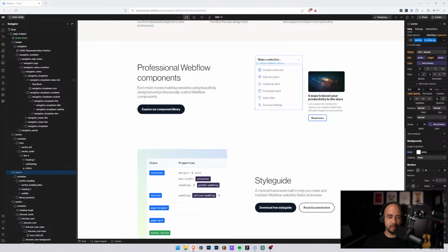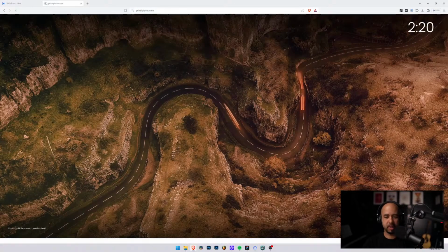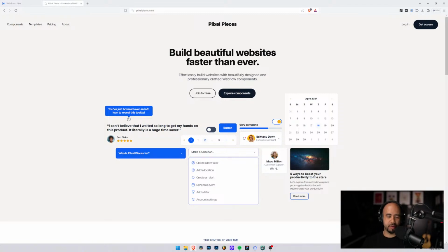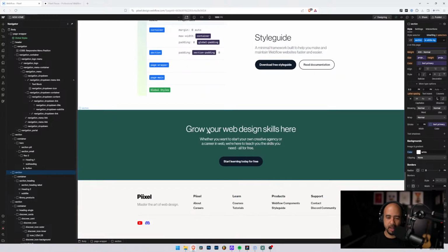And then our products. We have our component library, which of course is Pixel Pieces, which is something that, let's just bring it up here so we can always go back to it if we need to. This is our paid product, which is the Webflow templates and components, mostly just components right now. Then we have our style guide, which we already have available for you guys to download if you so desired. And then just another final call to action here.